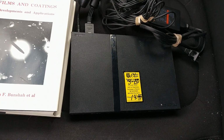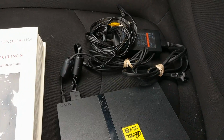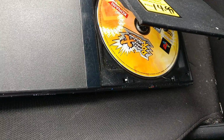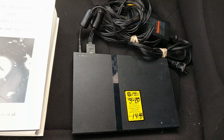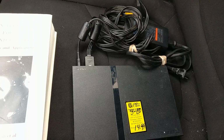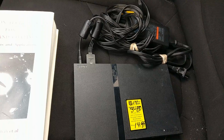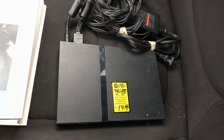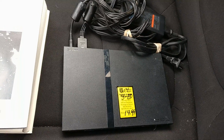So in the Salvation Army, I ended up finding this PS2 Slim, $14.99. It's got all the cables, so that's pretty good. Also has a game in there, Dance Dance Revolution. I don't think that's valuable at all, but I'm probably going to try to sell this on Amazon. I do have a controller at home, so I'll put a controller with it, and probably sell it for $64.99 on Amazon. The slim models sell pretty well, so I'm pretty happy to find that. I guess I'll make like $35 in the end maybe.